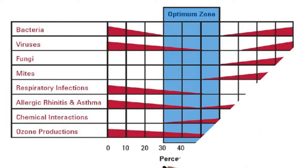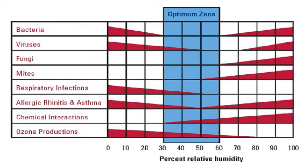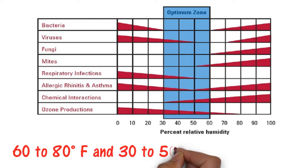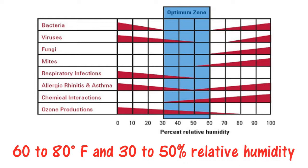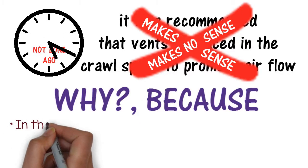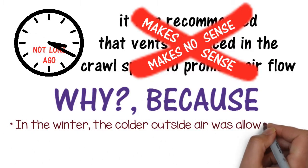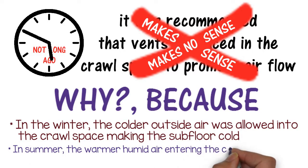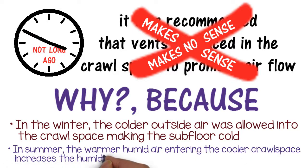Viruses and bacteria thrive in this high humidity, stagnant air from the crawl space. This information is on the ASHRAE humidity and health chart. Humans and wood flooring enjoy the same conditions, which is 60 to 80 degrees Fahrenheit and a relative humidity between 30 to 50%. Not long ago, it was recommended that vents be placed in the crawl space to promote airflow. This did not make any sense, because in the winter, the colder outside air was allowed into the crawl space, making the subfloor cold.